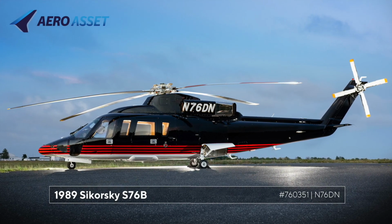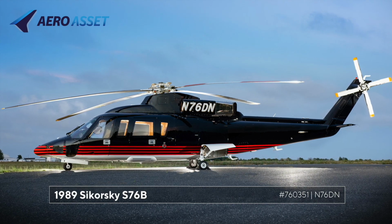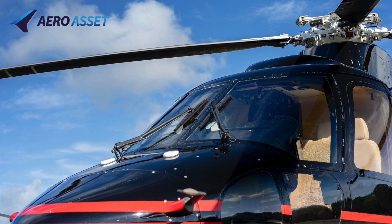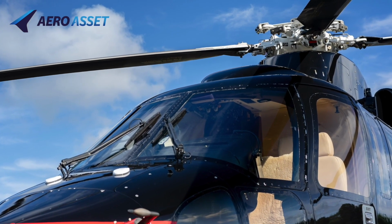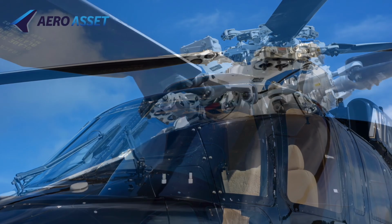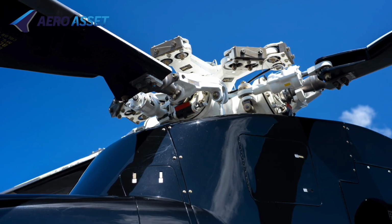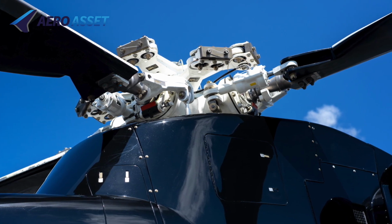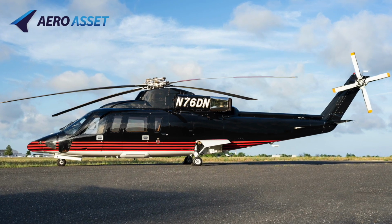Aero Asset presents this Sikorsky S-76B, serial number 760351. With over 600 S-76s flying worldwide and 7.5 million flight hours accumulated, the track record of the S-76 is impressive. This S-76B, serial number 760351, was manufactured in 1989.